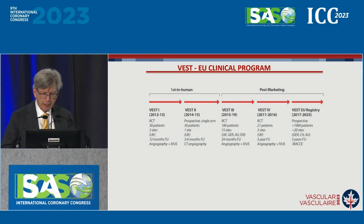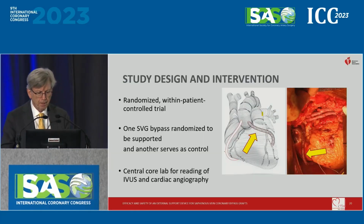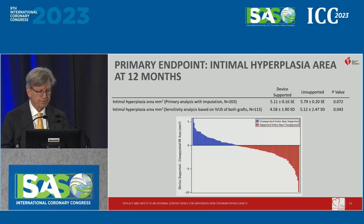These are the different European VEST clinical trials. The VEST pivotal study was presented at the 2021 AHA meeting and published in JAMA Cardiology. There were 224 patients, and each patient had a supported and an unsupported graft using within-patient randomization. Graft occlusion or diffuse graft disease occurred in more than 40% of patients. There was no difference in graft occlusion between the stented and the control SVGs. In the primary analysis, intimal hyperplasia was non-significantly reduced in the VEST SVGs. In an exploratory analysis restricted to patients with 2 patent grafts, intimal thickening was slightly but significantly less in the VEST SVGs.